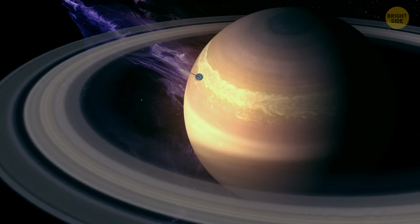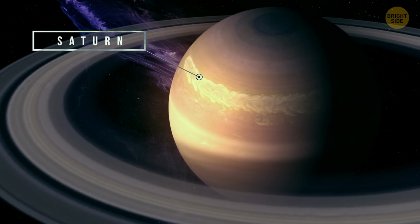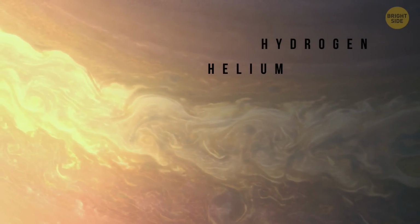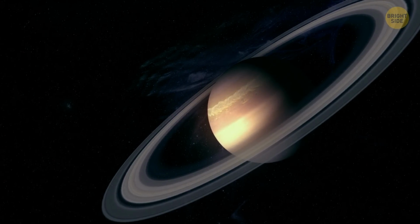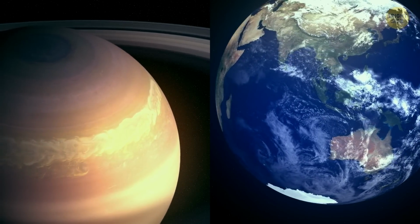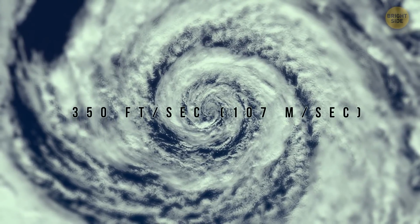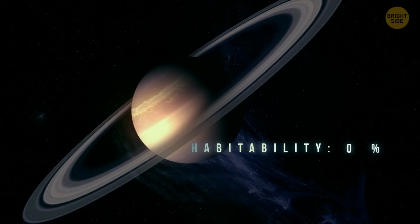Change of scenery. Saturn. It's the second largest planet in our solar system. Like Jupiter, Saturn is a gas giant ball mainly consisting of hydrogen and helium. What about temperatures on Saturn? It's freezing. Plus, there are extremely powerful winds there. The winds in Saturn's upper atmosphere reach the speed of 1,600 feet per second. Let's compare them to storms on Earth to have a better understanding. The strongest hurricane ever recorded on Earth was moving at 350 feet per second. So the answer to the question, is there life on Saturn? Seems pretty obvious. Life, as we understand it, doesn't exist there.